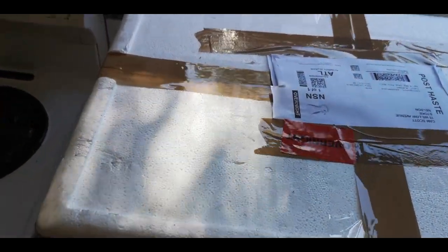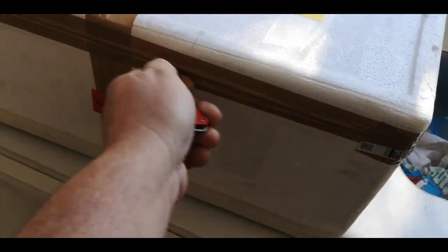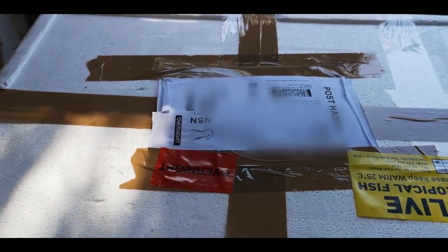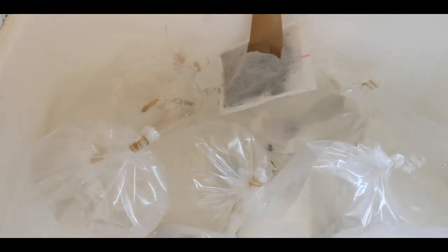Right, new fish day, new fish day. Right, open her up. Woohoo! I see movement.